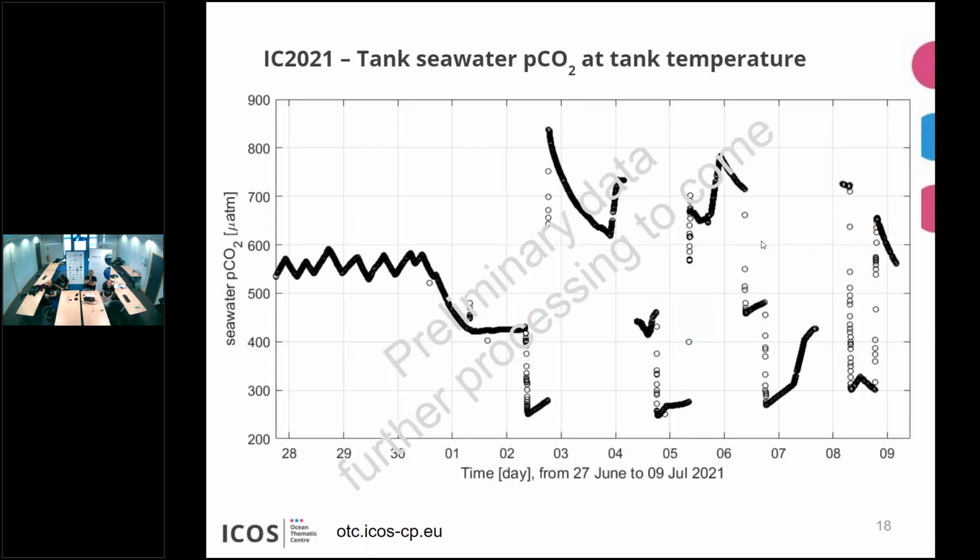Okay, now to the actual measure we were interested in, the pCO2. Here you see the pCO2 of the whole timeline, again from the 28th of June to the 9th of July. And as I said before, in the beginning, we didn't do anything to the tank. We just tried to get all the systems running and measuring reliably what they saw. And now you see part of the signal is just due to the temperature that we changed, and in part, especially the sharp gradients, when we added acid or base. This is, so to say, the overall pattern of what we covered in the whole experiment.